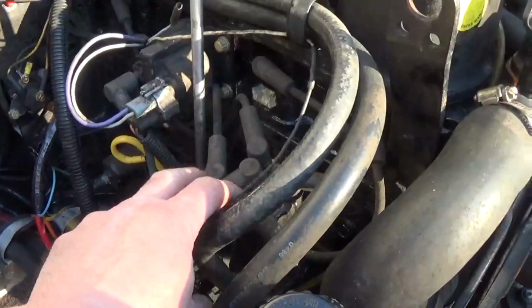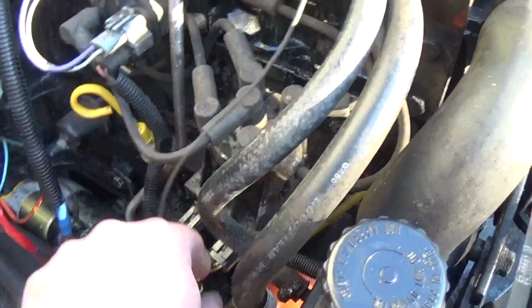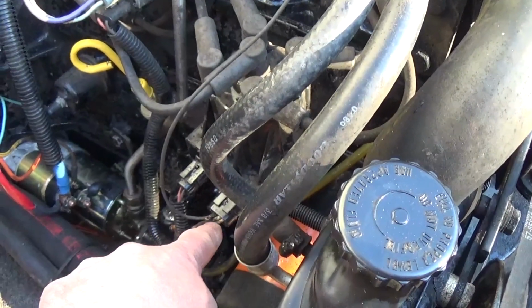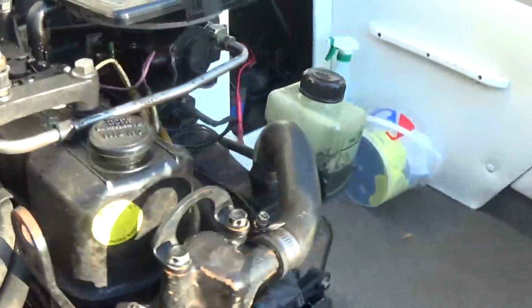I still have to clean up the distributor. I have the distributor cap. This wire here is frayed a little bit, so I may just replace it with one of these two, because they're not used anyway. Then what else did we do?